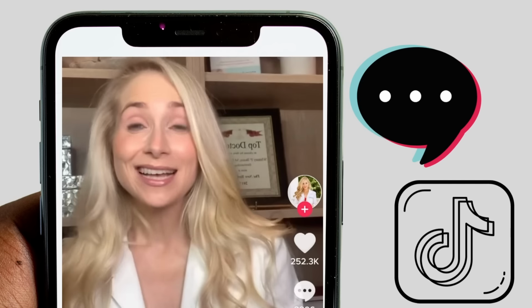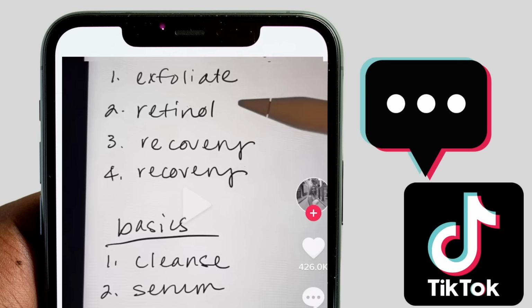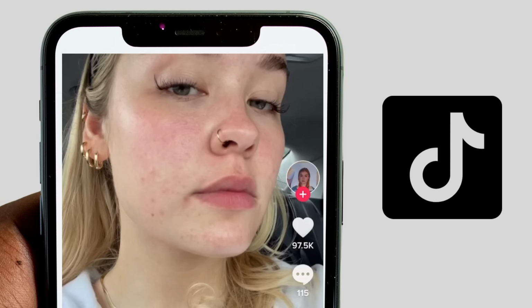Okay, skin cycling. A lot of people have asked about it. How do you do it? What is this? Who should do it? Why you should do it? I'm going to give you some pro tips, and I'm going to suggest exactly some products that you might consider, or what to look for in products you already have at home that would work well for this method.